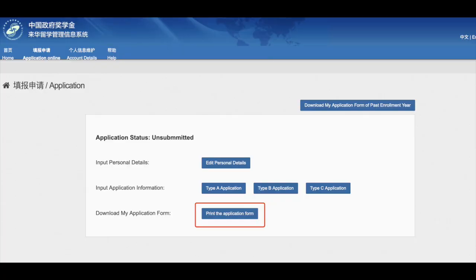In this step, try to fill in the online application form as completely as possible. After you have completed the online form, you will see the option to print it. You can click that button to download the PDF version of your application form, because in the next step you need to upload it to the university's system. And make sure you use your regularly used email to register on the Chinese government scholarship website, because you will receive emails from them and you need to check your email regularly.